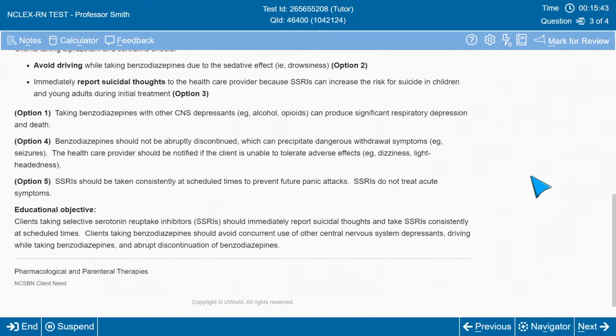And lastly here, SSRIs are the medication that should be taken at a consistent time to prevent future panic attacks. Like we talked about, those are the ones that manage our anxiety long term, and they do not treat acute anxiety symptoms. Gotcha. So on option 5, I know the option was using sertraline for an episode of panic disorder. So the correct answer there would have been alprazolam.